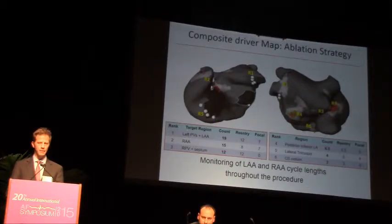You see that we have this color representing the density of the trajectory of all of the rotors that have been recorded during these windows. And you have these points representing the location of the focal breakthroughs recorded.